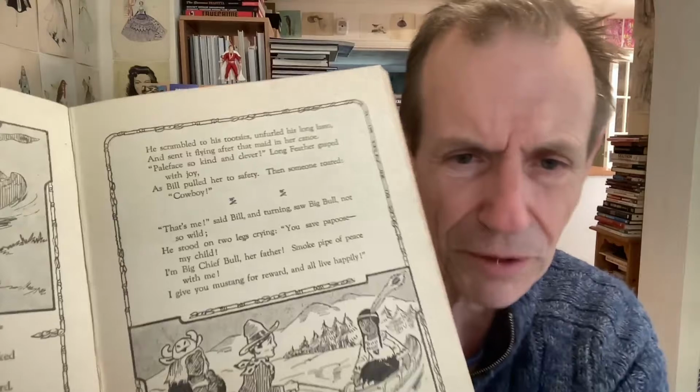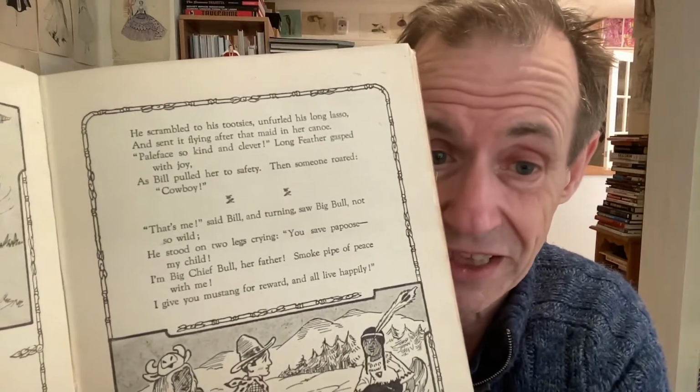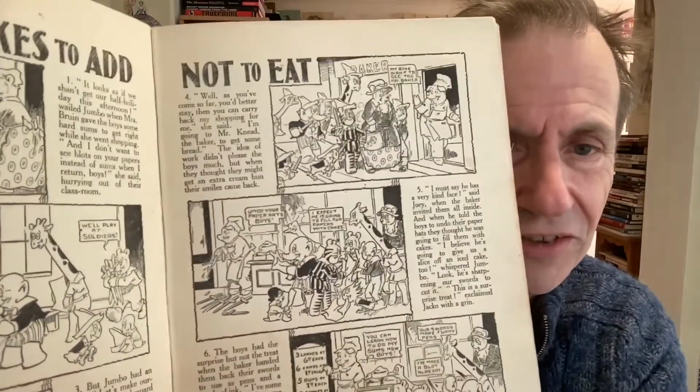And then down to the next one, Wink's Magic Bell. And actually, they have a lot of these sort of things as well, poems, which I guess are great. Kids would have enjoyed that sort of thing. All those cowboy ones there. And again, some lovely bits of artwork there. Cakes to add, not to eat. So obviously there was always a moralistic side to the stories as well, which they would have. And 3 pairs of shoes.